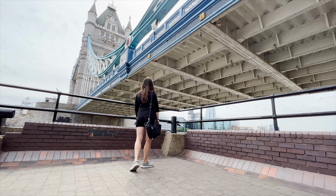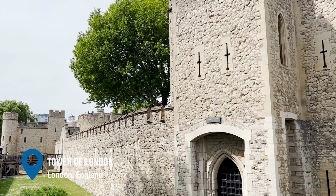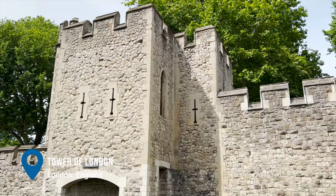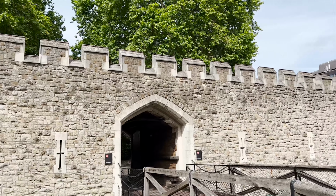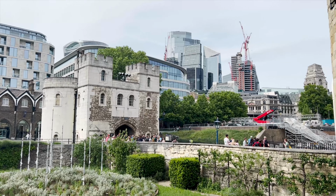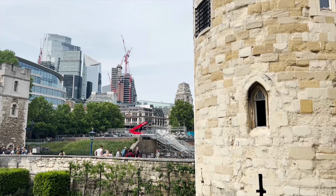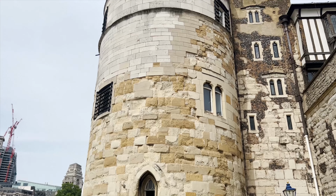I went in the late morning and had a lovely time exploring the tower. It wasn't too busy, but I can imagine during the high tourist summer months that it can get quite crowded, so plan your visit accordingly. The last time I was in London, I went to the Tower of London, so I skipped it on this visit, but if you've never been, I highly recommend it. The tower has an incredible history, but many people know it for housing the crown jewels.